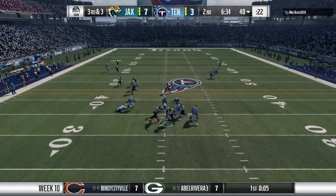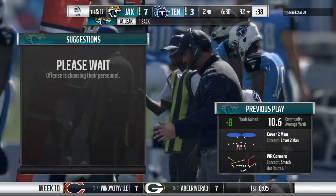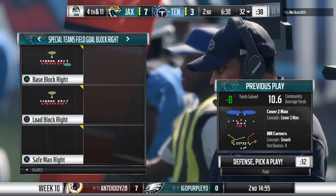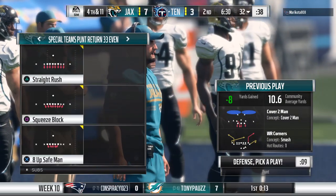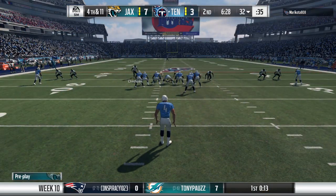Mariota to throw it. And the Jags get to him as down he goes. Okay, was it a breakdown in protection? Did the running back not pick him up? What does it really matter? Sometimes it's just a great play made by the defense. Big-time sack.